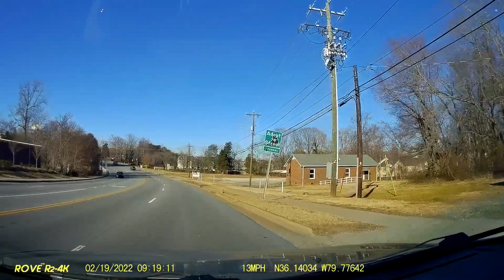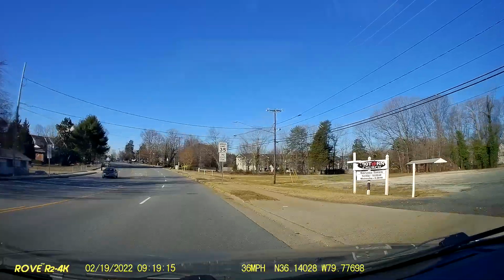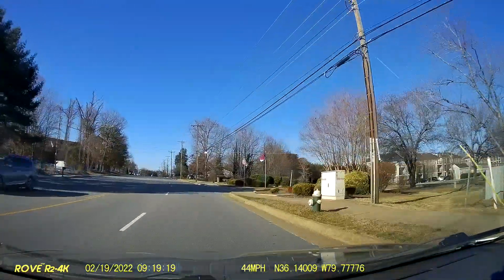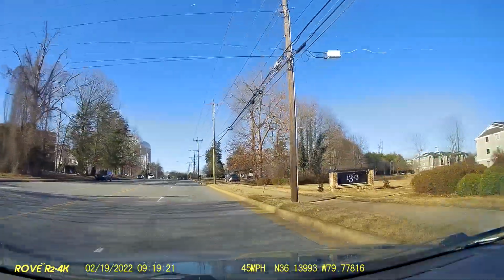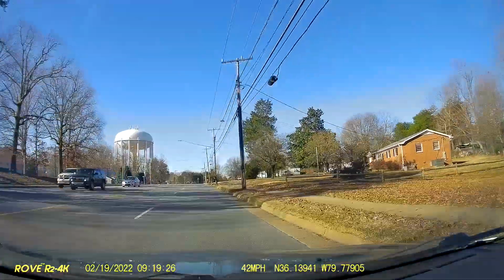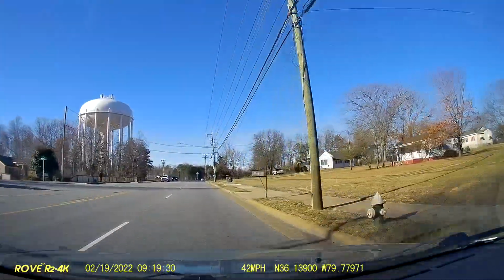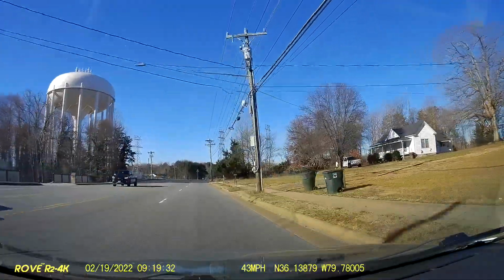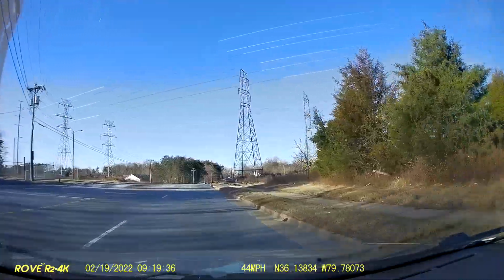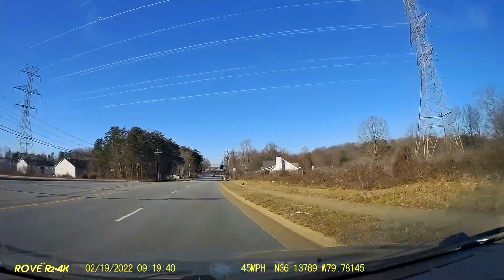Okay, so we're back on Lee's Chapel Road. This road makes kind of a J shape. It starts off at Battleground as Pisgah Church Road, and then it goes from west to east, starting north and east, then it just kind of goes full-blown northbound and up.